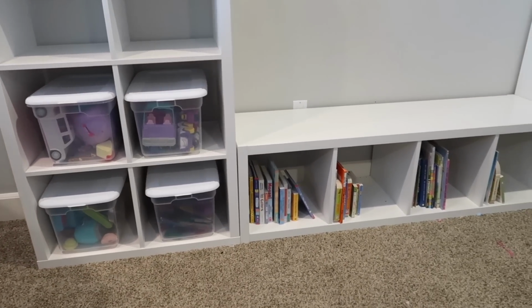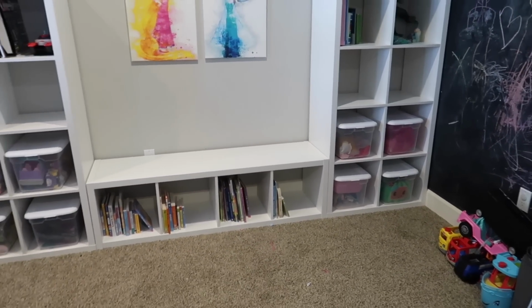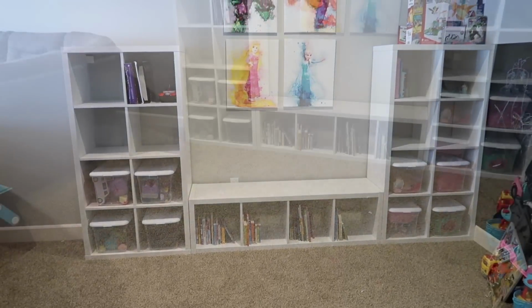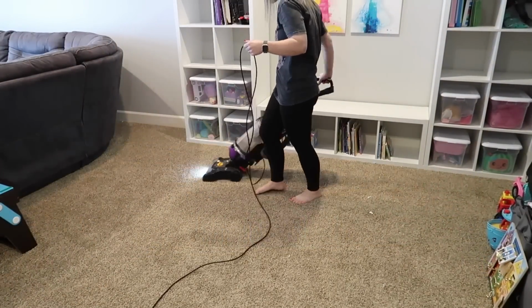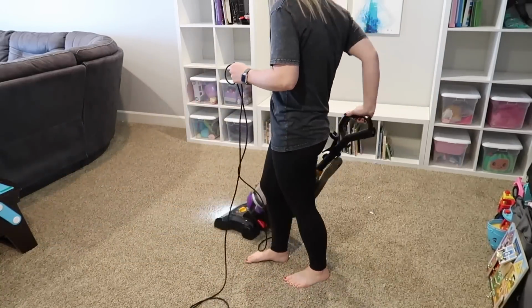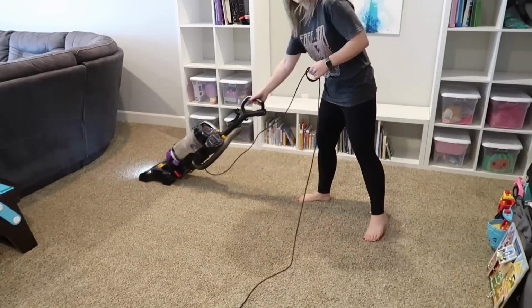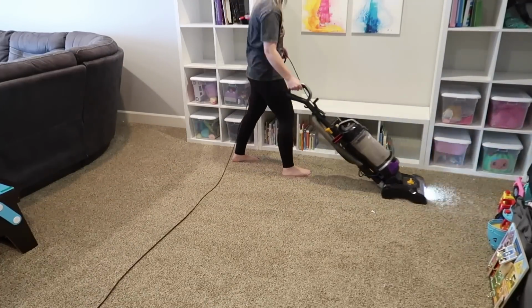I ended up thinking it looked really good with the books underneath this little bench, and honestly, I am happy with the entire area and all of the changes that I made this day. I think it just suits the ages that my kids are at, and it just elevates the space a little bit more. Those fabric bins were looking a little rough. We've had them for about 3 years, so it was time for them to go.